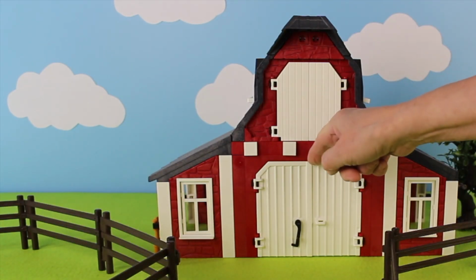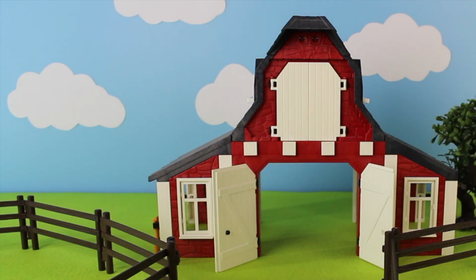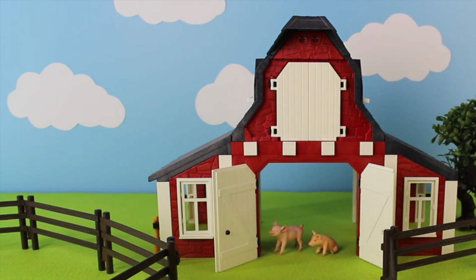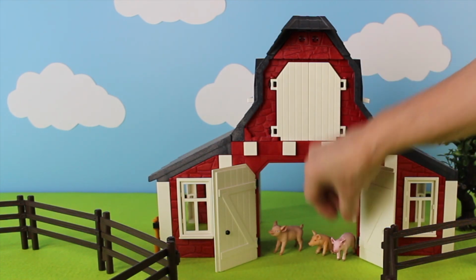Let's open the barn doors so that we can put the pigs inside. There's one door, two doors. Here comes one little piglet. Here comes the second piglet. Here comes the third little piglet inside the barnyard. Oops, sorry. There we go.